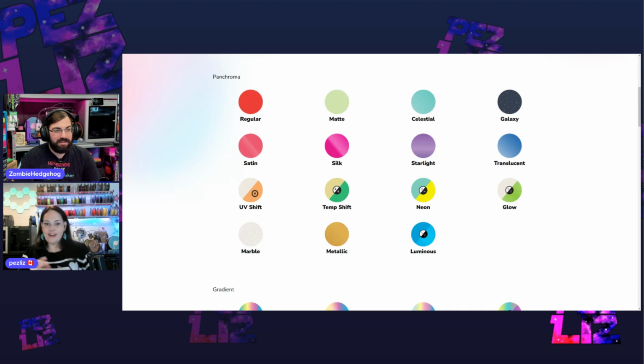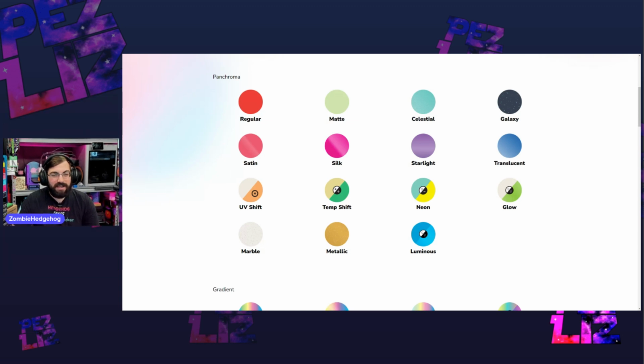He's actually over here. I'm going to grab two things, and okay. You can talk about UV shift for a moment. UV shift is an interesting filament that I'd like to hear what your use would be. I've heard some people using it to detect UV. So when you don't want UV on something, you can print a little ring and put it on it, and you can tell if it's been put outside or in the sun. So that's one use for it.